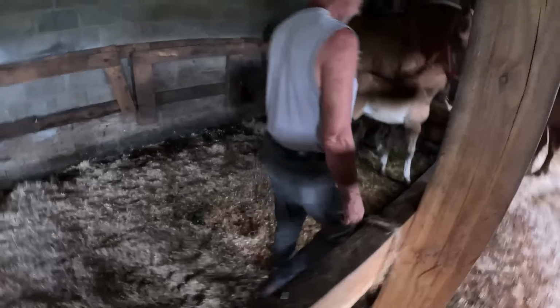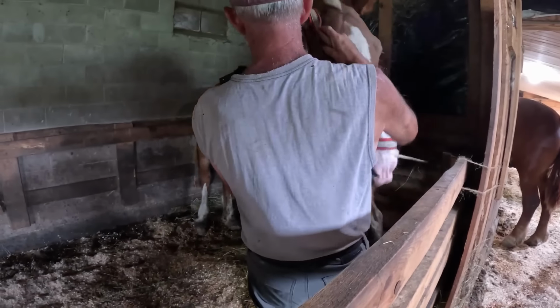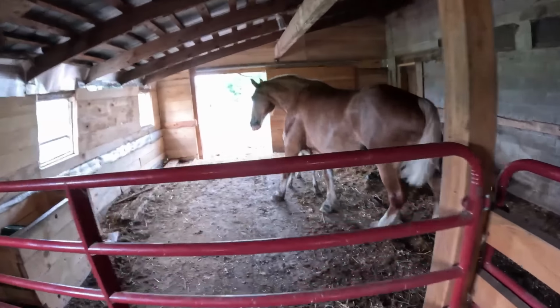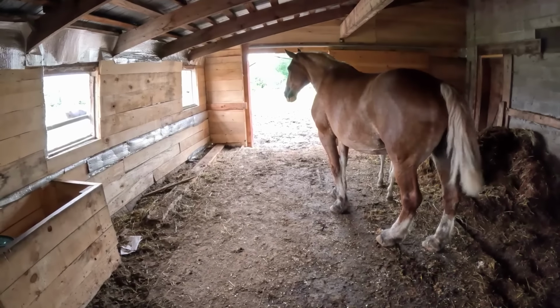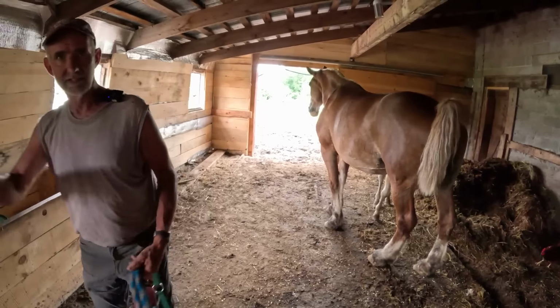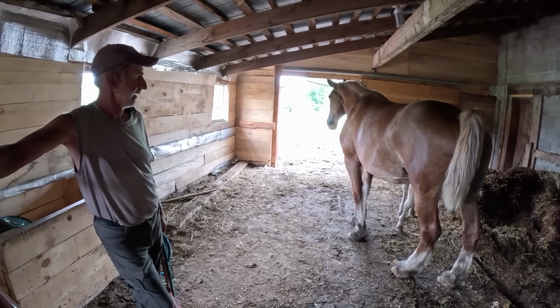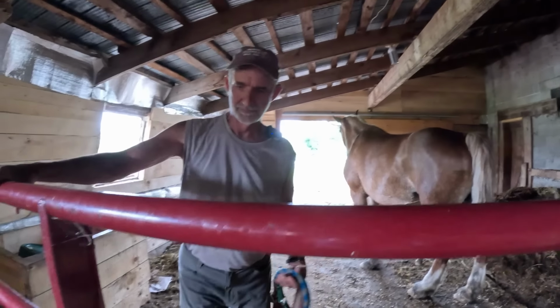So now we'll let them loose. They have the ability to go basically in and out of this barn 24/7. And Lady gets grain usually in the morning, sometimes at night also. And then at some point we try to get a little lesson in for June. Anyhow, let's find a few questions for you guys.